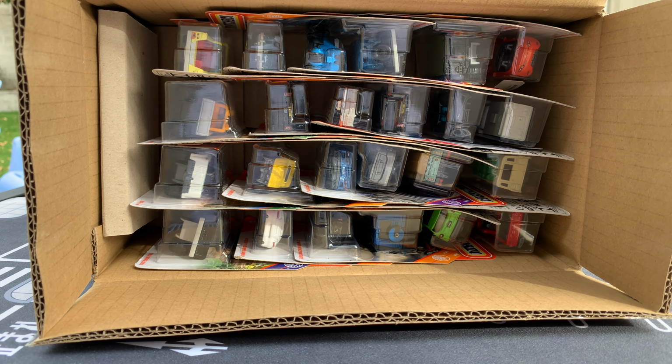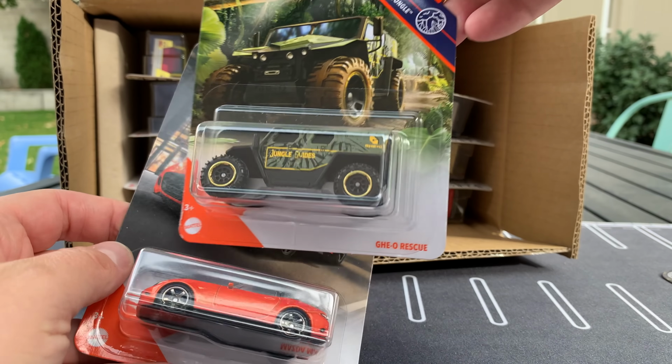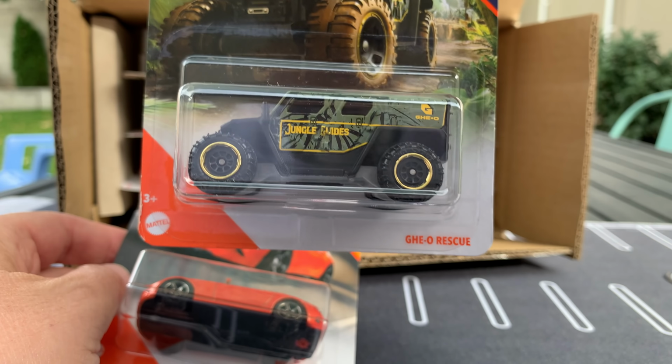We start with this 1933 Plymouth sedan. There might be a couple of repeats, but all of this should be new for this particular case. That's how Matchbox does it. So we've seen a police version of this, so now we see this in a blue stock version. That is very, very nice in blue. Really like that casting. Here is the Geo Rescue.